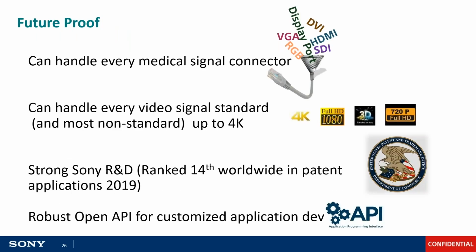Future-proof, right now, as I touched upon, we can handle every signal, whether it's any connector and everything from analog all the way up through 4K. Additionally, Sony has a very strong R&D center. We're ranked 14th in the world right now. And we take from that R&D, whether it's from broadcast, whether it's from consumer, and we look for that all the time to see how we can make improvements into the Nucleus product by adding that functionality into the surgical workspace.